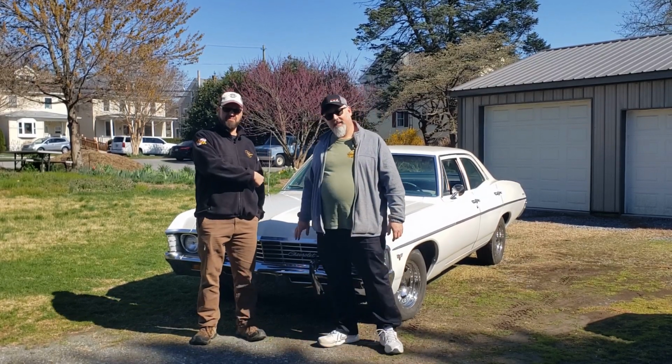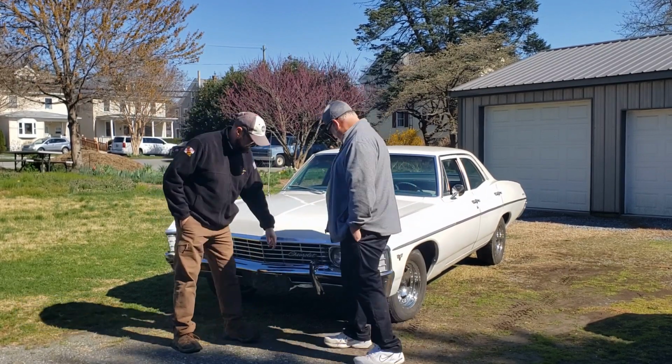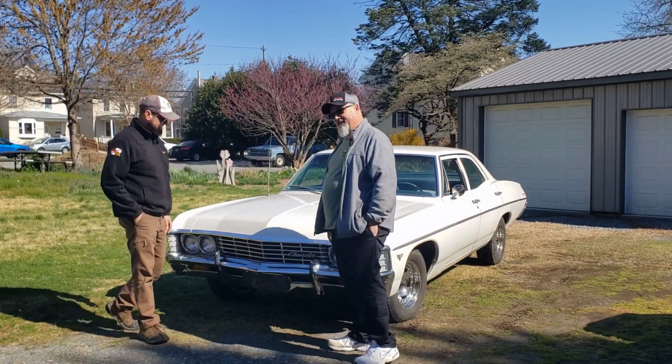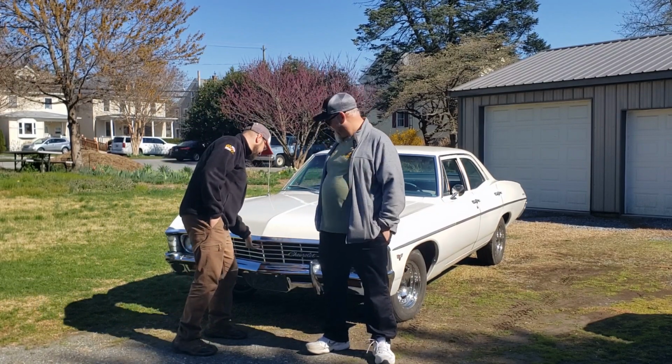So you're not seeing double. We did have a gold one a couple weeks ago. Now we've got a white one. Look, this one's got the guards and the little lighty things in it. Isn't that cool?